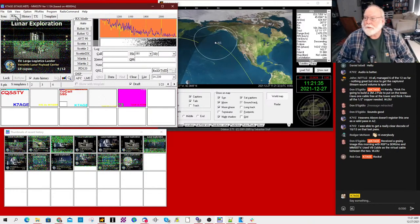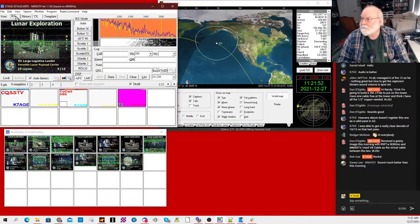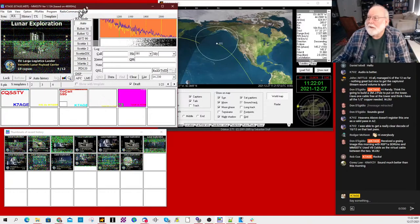The pictures take about 2 minutes to transmit, and then they pause for 2 minutes. So it's a 2 minute on, 2 minute off cycle. So if you think you should be hearing it, it could be up to 2 minutes before they actually go into transmitting. And open your squelch on your radio. I got the receive tab selected on here on MMSSTV.